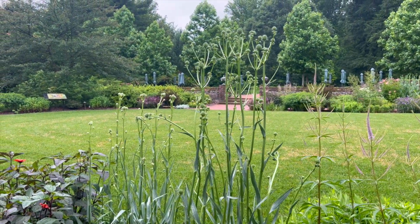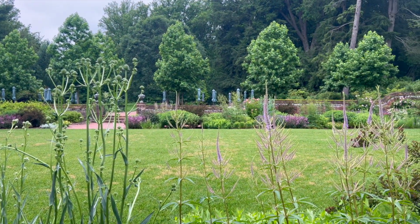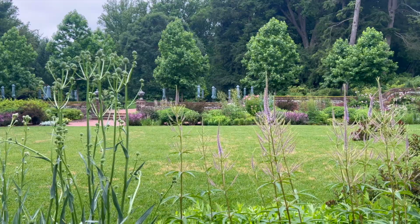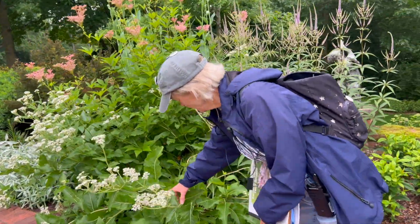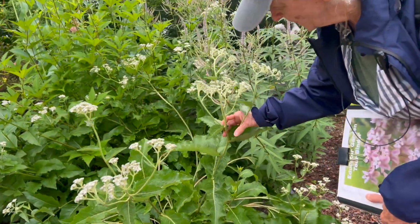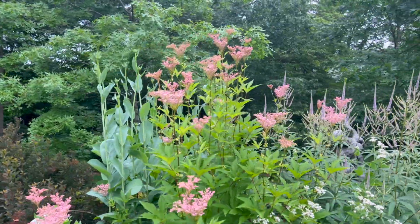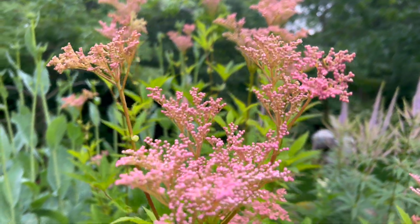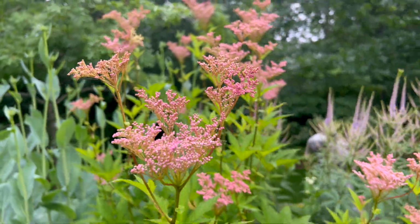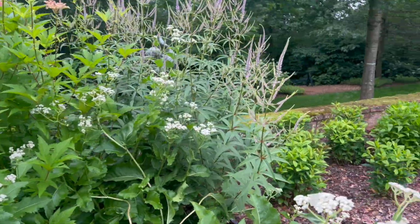Let me see. Oh, and over there we also have the giant black-eyed Susan, and then this, which I think is a really lovely plant as well. I love the foliage on it. This is wild quinine. I'm not sure if that's the species, but some type of quinine is what the tonics are made of, yeah.